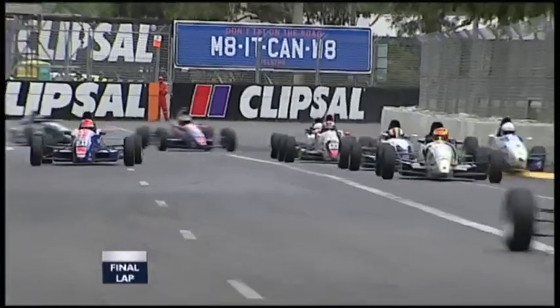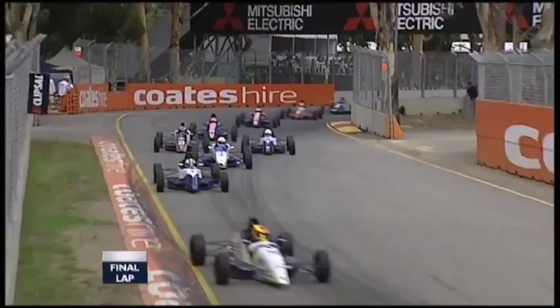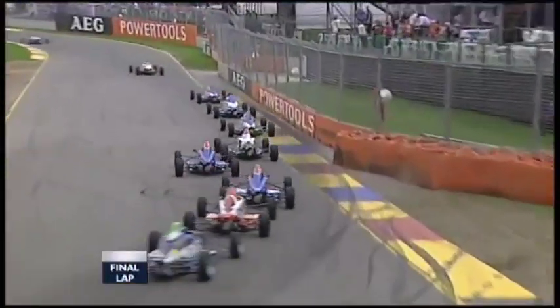Foster retains position. What's happened to Heimgartner? Looks like he's missed a gear, Nick. Yeah, that's an interesting one. He must have just missed a gear on the exit of 9. That has cost him massively. He's gone from 2nd to about 6 here, so he just needs to bring it home, really.